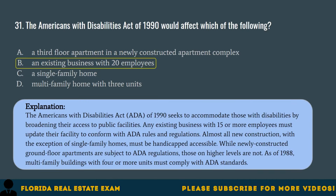The Americans with Disabilities Act, ADA, of 1990 seeks to accommodate those with disabilities by broadening their access to public facilities. Any existing business with 15 or more employees must update their facility to conform with ADA rules and regulations.